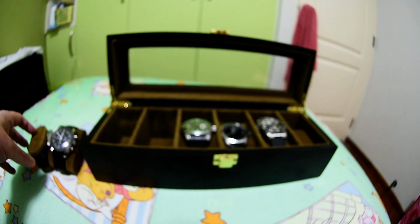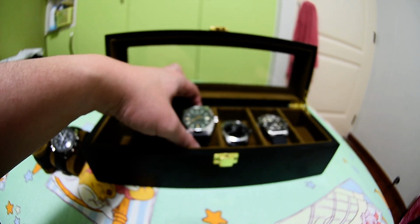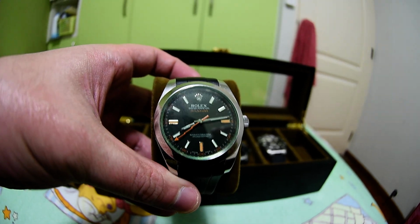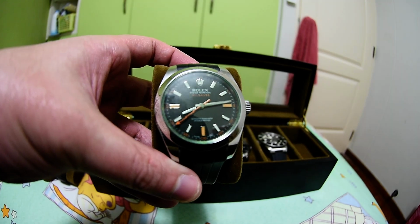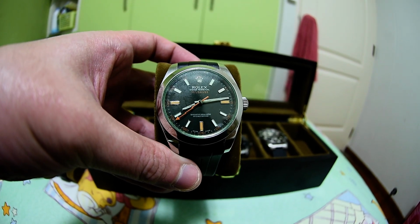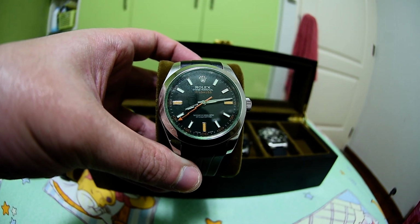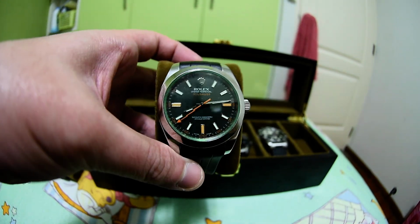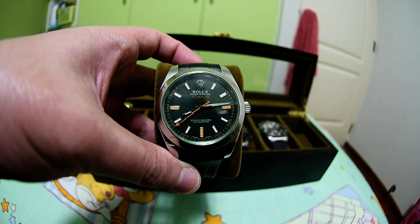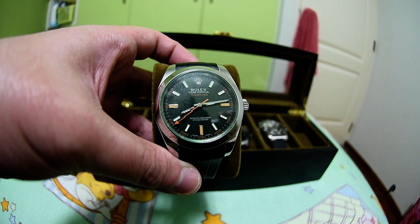So that's the second watch on this list. And then the third watch is another one, the Rolex Milgauss. So this is my second watch on this list today. After I bought my Sea Dweller, I bought this, and then after that I bought this Speedmaster. So the Speedmaster was my third watch, and this is my second Rolex timepiece.